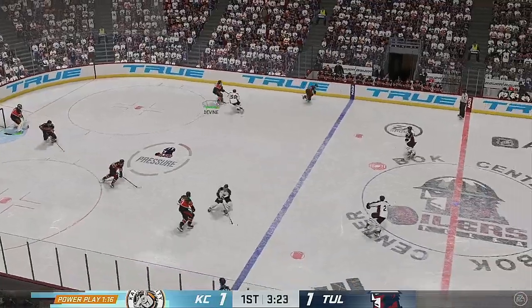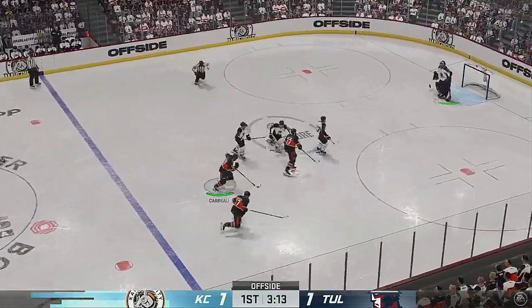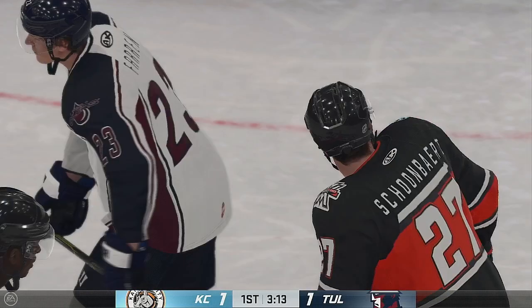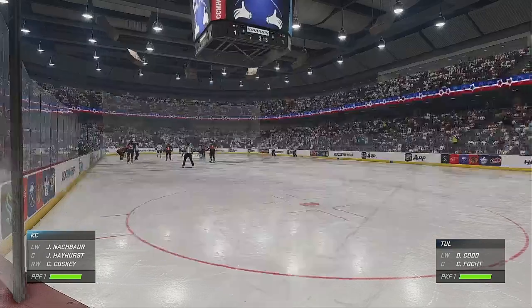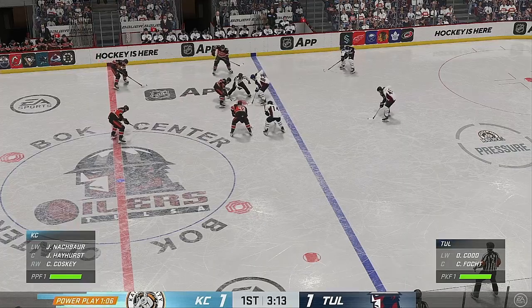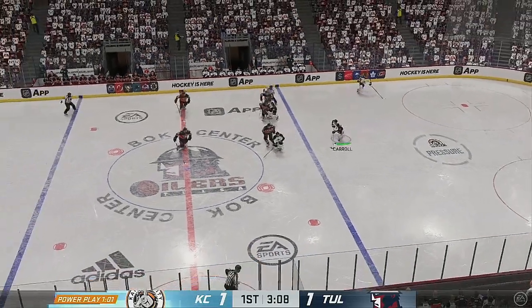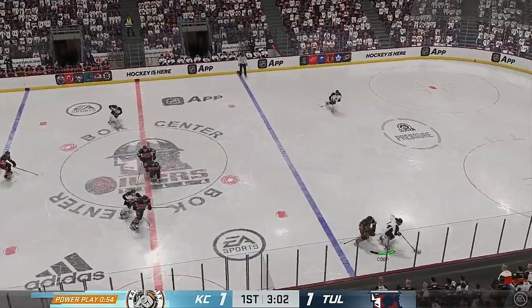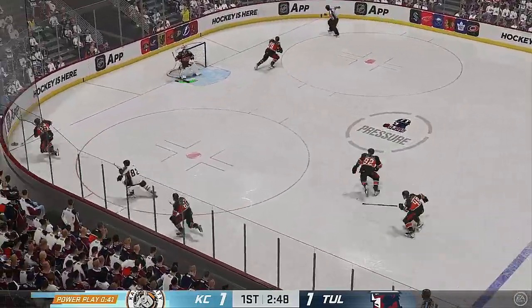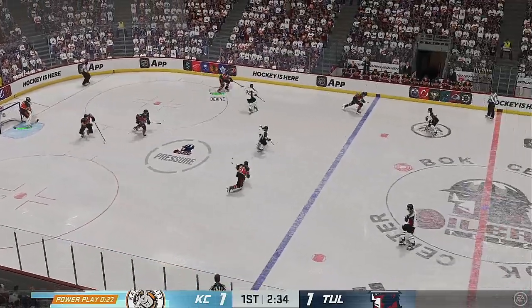From their own end, trying to kickstart this power play. Gains the zone through the middle. And we've got an offside with a faceoff looming. They'll get set to drop the puck as this power play continues. Tulsa's won the draw in the neutral zone. Trying to come up with a huge defensive play to get this puck out of his own end. Looking to break out here on the power play.